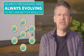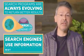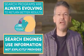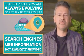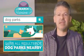Search programs are always evolving to improve the algorithms so that they return better results, faster results than their competitors. Today's search engines even use information that you haven't explicitly provided to help you narrow down your search. So for example, if you did a search for dog parks, many search engines would give you results for all the dog parks nearby, even though you didn't type in your location.